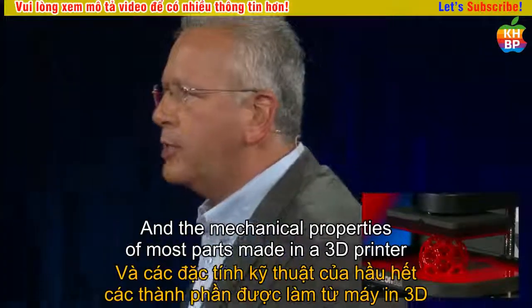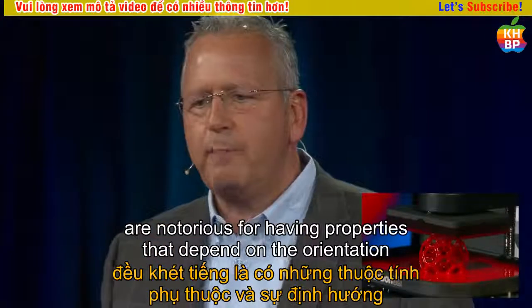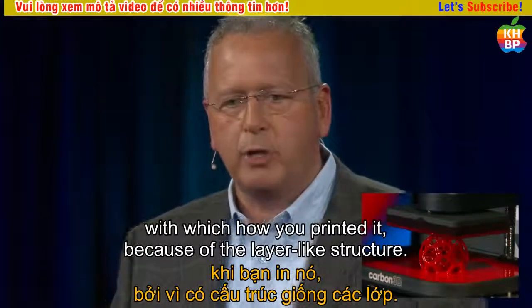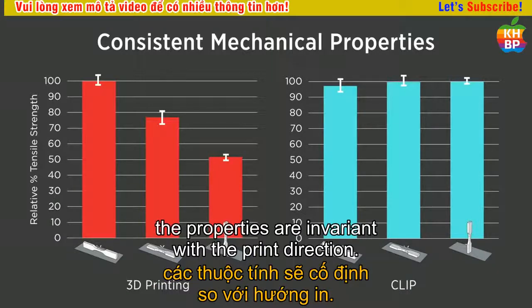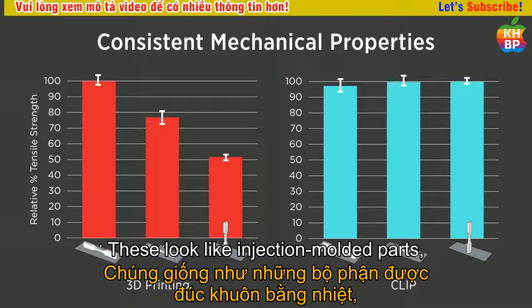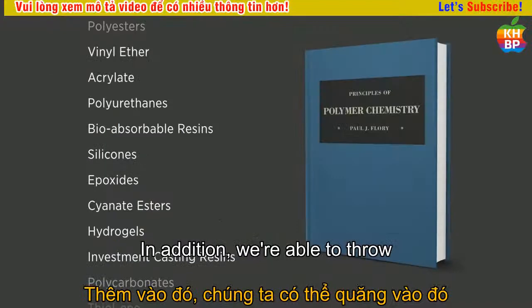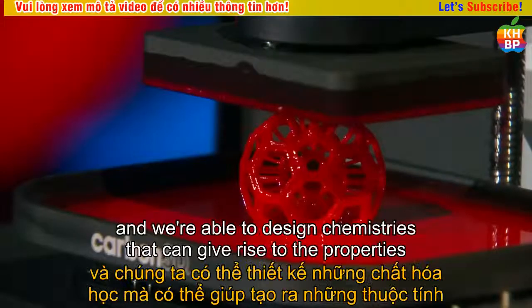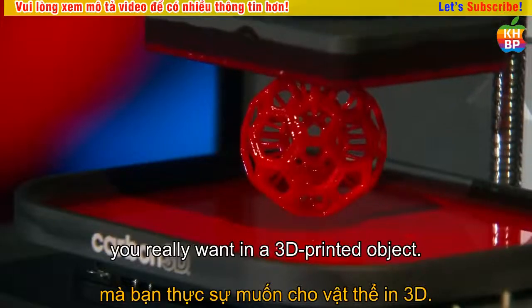And the mechanical properties of most parts made in a 3D printer are notorious for having properties that depend on the orientation with which you printed it, because of the layer-like structure. But when you grow objects like this, the properties are invariant with the print direction. These look like injection molded parts, which is very different than traditional 3D manufacturing. In addition, we're able to throw the entire polymer chemistry textbook at this, and we're able to design chemistries that can give rise to the properties you really want in a 3D printed object.